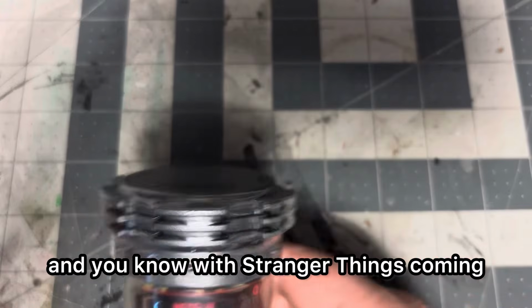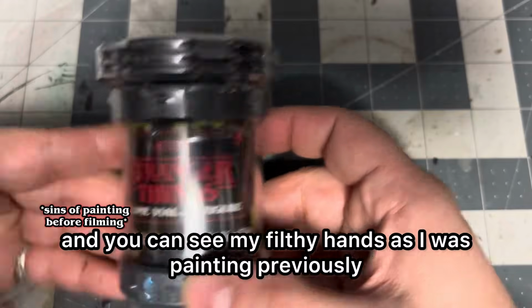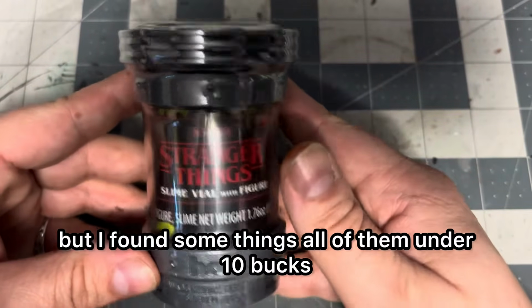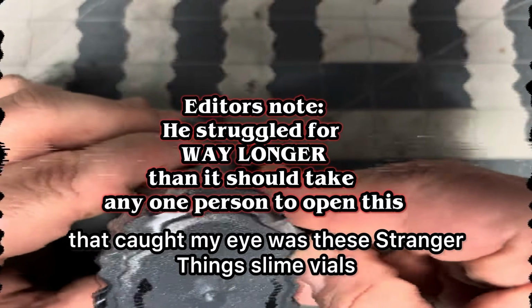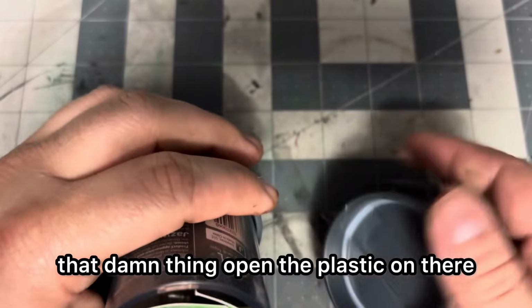bucks. And with Stranger Things coming out, the market is going to be saturated with merchandise, and you can see my filthy hands as I was painting previously. But I found some things, all of them under 10 bucks, and one of them that caught my eye was these Stranger Things slime vials. I really struggled to get that damn thing open, the plastic on there.